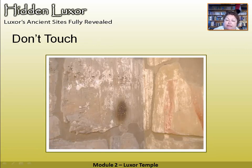Now, one of the things that unfortunately happens to the monuments is that people are encouraged, I'm afraid, by bad guides to touch things for good luck, or to get pregnant, or give them long life, or whatever. And this is the damage that has been done to this particular hieroglyph of the sign of life by people being encouraged to touch it. And the acids on their hands, the dirt, the grime, the grease, you can see it all on that hieroglyph.